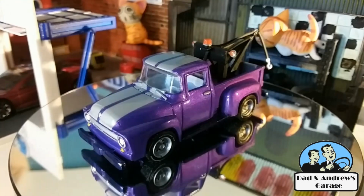What's not to love about Dad and Andrew? They're Canadians, they do wonderful projects, and they show us how little things can bring us together. And I have to give a shout out to Leah, Andrew's sister, for helping with this Ford tow truck.